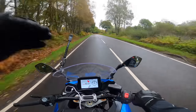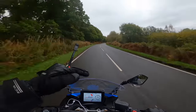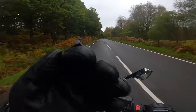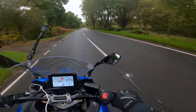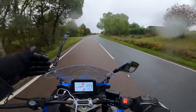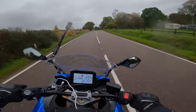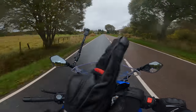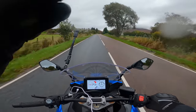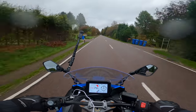The screen angle is bringing the wind to about my camera. But that's also really good for clearing your visor when you've got stuff on it. You can get a touring screen that has a steeper angle. I'm not sure how that would perform. But at the moment, like I said, I've got no issues, no buffeting whatsoever. The wind is hitting the visor, but you're still perfectly smooth. It's really, really pleasant, actually.